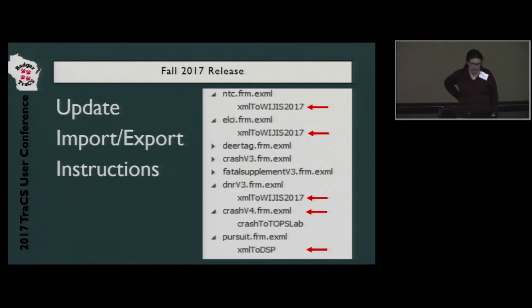Notice that we have a new version of the crash form this year, Crash V4. Last year you put in Crash V3. After getting feedback over the year from the users, we came to understand that we needed to kind of restructure the form a little bit.